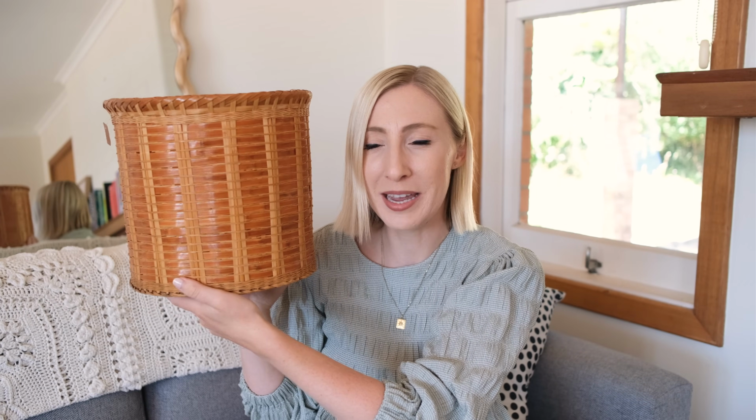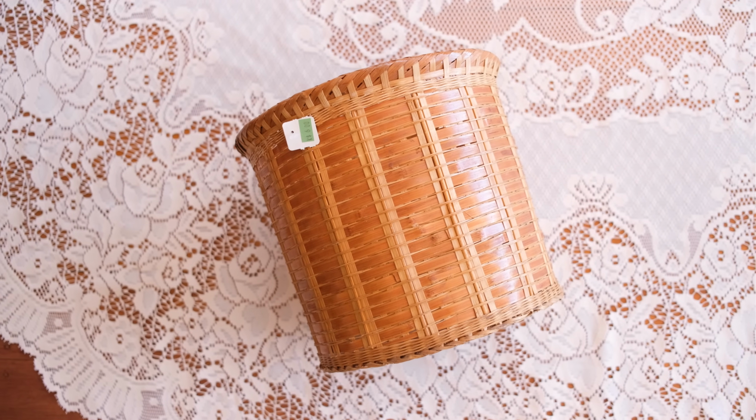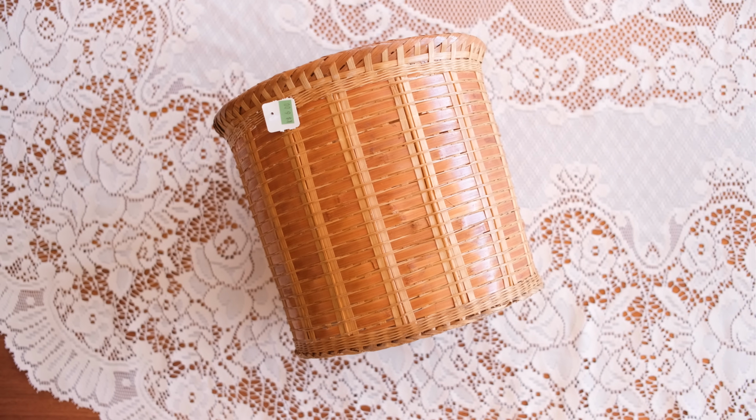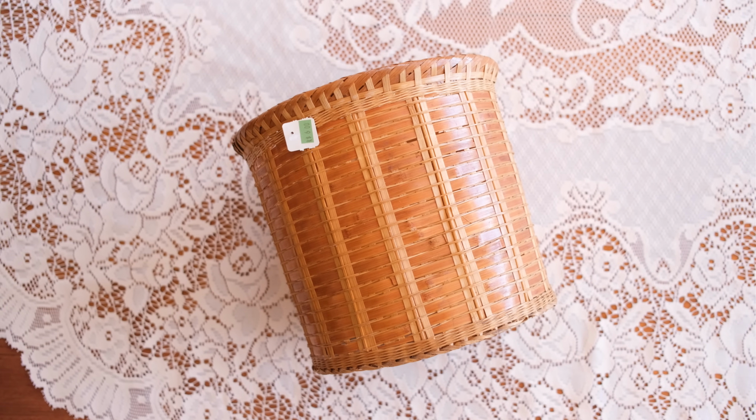The next basket is this wicker waste paper bin. This was $6 and I just think it's my type of rubbish bin. This is just going to be perfect in my sewing space. It's going to go with the vibe perfectly, and yeah, I'm really happy with it. It's just such a random find. I almost walked right past it, but I'm so glad I managed to find it because it's just so cool.